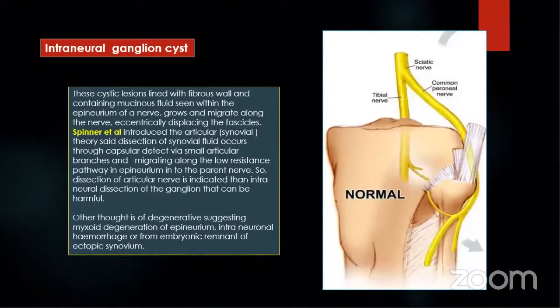there is a gap in the capsule, the synovial fluid will dissect out through it, and it will find a small articular nerve close to it and propagate. It will migrate along the low resistance pathway of the perineurium to the parent nerve. The other theory is that it is a degenerative process of mixed degeneration of the epineurium, intraneural hemorrhage, or from the embryonic remnant of the ectopic synovium.